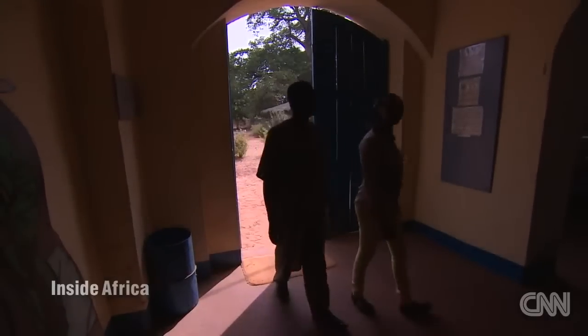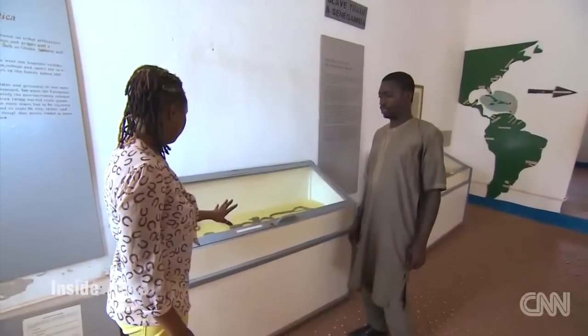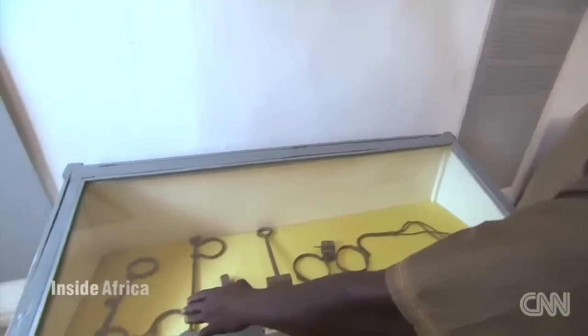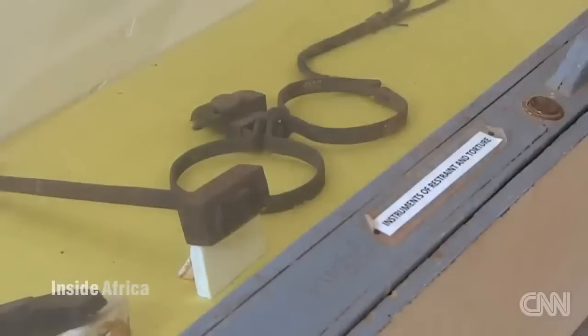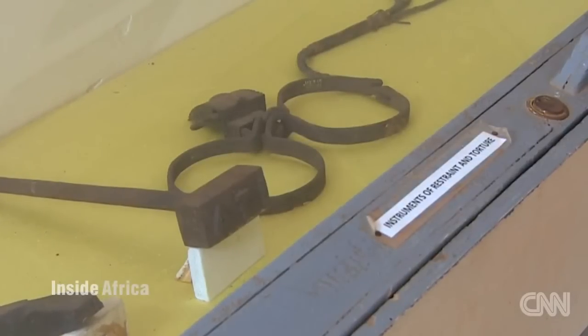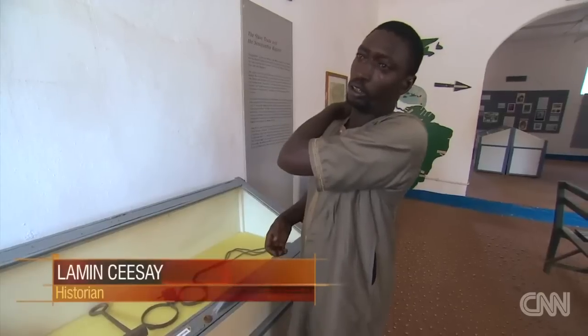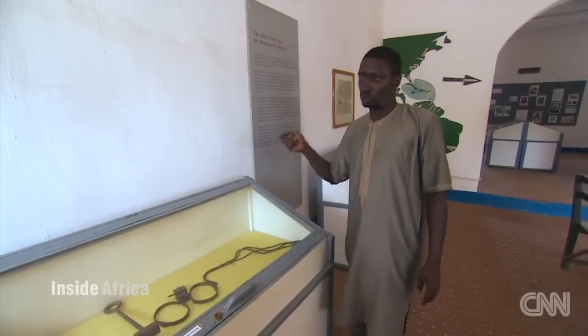To trace the roots of that history, I visit the Slavery Museum in Jufureh. So what do we have here? This is the instruments of torture. Like you can see, these are shackles and handcuffs that they put on the hands of the slaves. And this is the branding iron. They used to put palm oil on their skins, and then they would put this iron in the fire, make it hot, and put it on their shoulder. Normally this is used by the slave traders to identify them when they got to the plantations. And these are shackles for the feet, and this is a whip. They used to beat them.